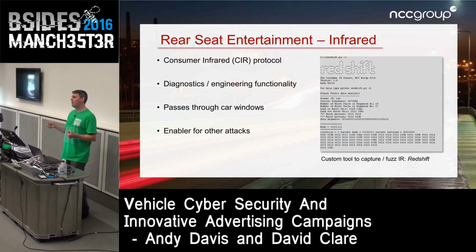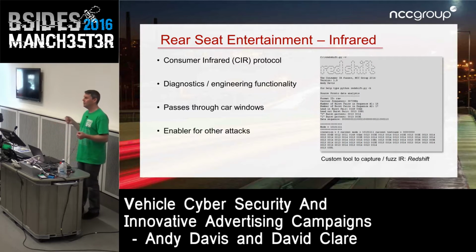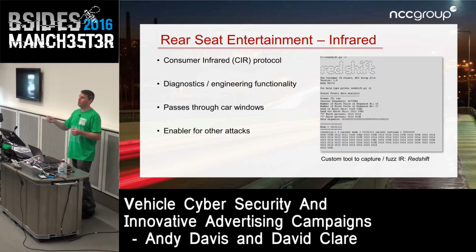And then we remembered this infrared tool that we developed and the fact that it worked through car windows. So what we were able to do is, when the car was locked and alarmed, send infrared through the car window to the head unit, which would actually turn the head unit on, which changed the overall power level of the vehicle and woke up the CAN bus. So once the CAN bus was awake, we could then do the attack via the exposed CAN wiring.